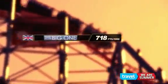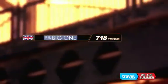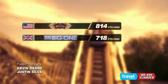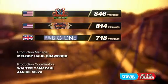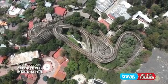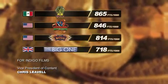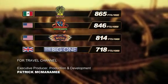Currently in third place is England's The Big One with a coaster score of 718 out of 1,000. In second is Missouri's The Boss with a final score of 814. And at the head of the pack in first is Superman Krypton from Texas with a high-flying coaster score of 846. Will Mexico's Medusa be able to surpass Superman's score? Yes, Medusa comes in with a final coaster score of 865, soaring past Superman and making it the winner of this coaster competition.